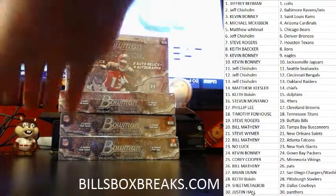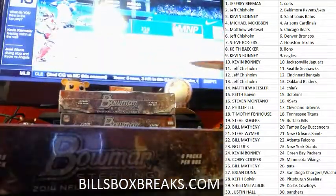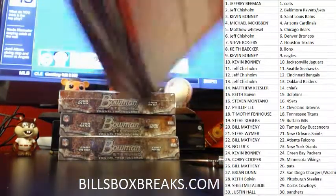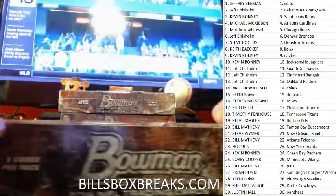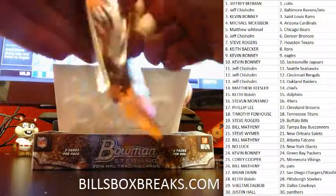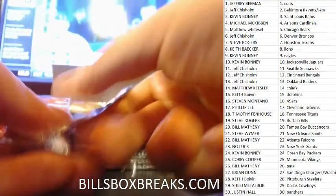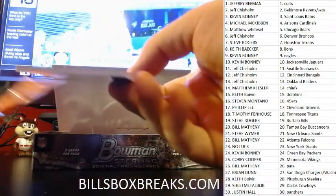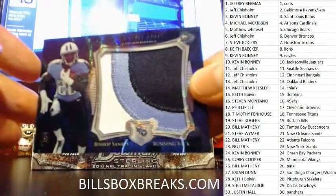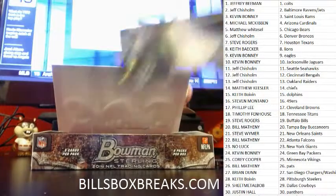First box coming at you. A lot of trade action. I was digging that, that was fun. All right, box topper coming at you. You have to go to Beckham's Anonymous. First one, Bishop Sankey, a beautiful three-color jumbo patch box topper for the Titans.